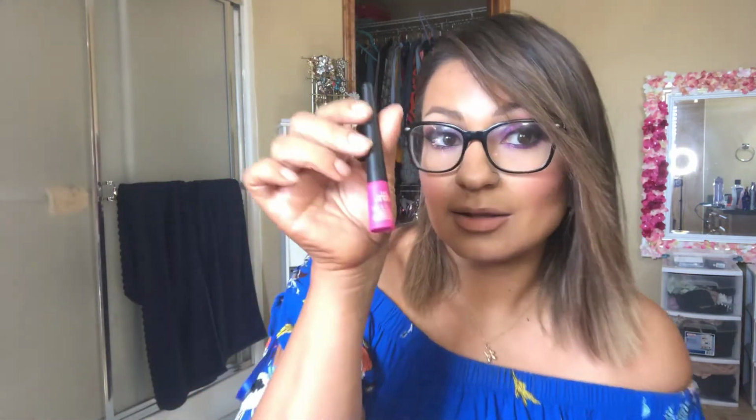They also have a setting spray, and this one happens to be the one for summer, and it's scented, and it's mango coconut, and it smells amazing. But they have one that's not scented if you don't like that. Then they also have this little eyeliner. Now, I know this eyeliner is probably not for everybody, but in case you ever want to go crazy and wear some hot pink eyeliner, Milani has that for you. So Milani is very underrated. Look for it next time you're at Walmart.